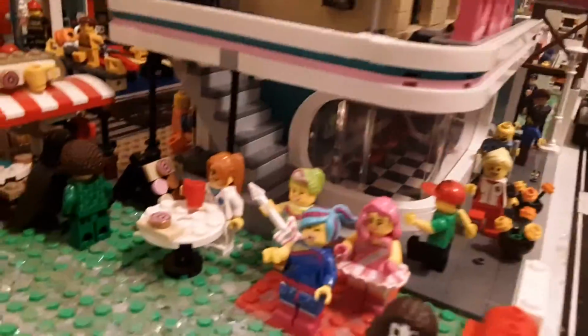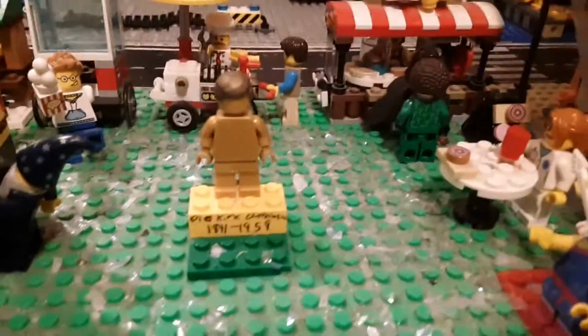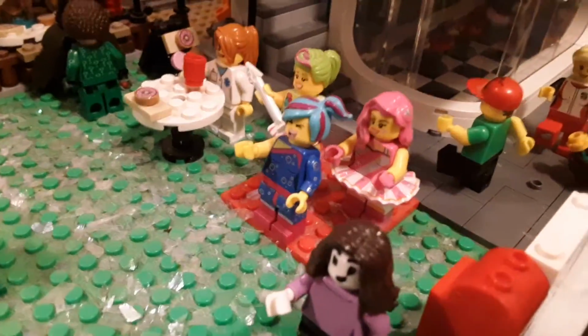It's pretty cool. There's a little table from that set, and I actually really like, for some reason, how it looks with the stairs in the background. I don't know why I like that. There's also a statue. And there's also a little band here, which doesn't have a microphone, I just realized, but yeah, there's a little band there.